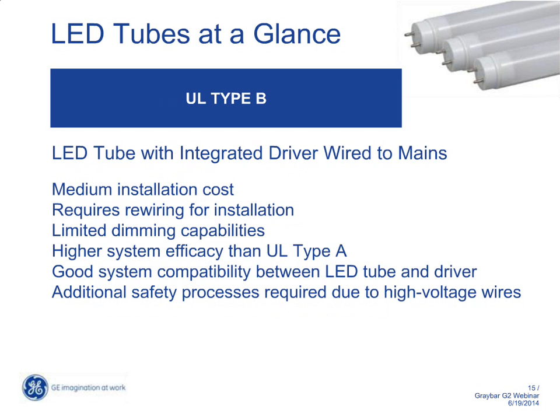It's going to be more efficient than the Type A that I just talked about. Clearly, you've got an LED tube and driver, so you don't have to worry about the compatibility now with some other ballast. But the additional safety process required due to high voltage has really generated a lot of reports around the world, as a matter of fact, as these products have been introduced on the market.